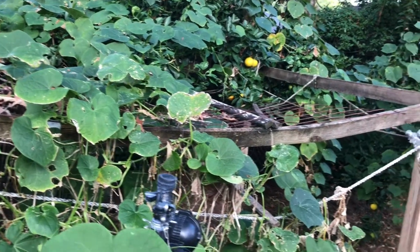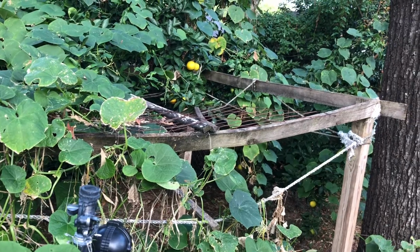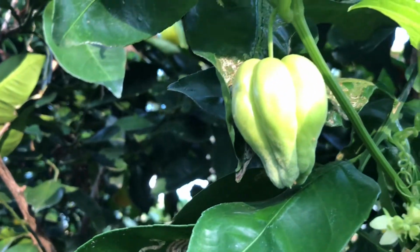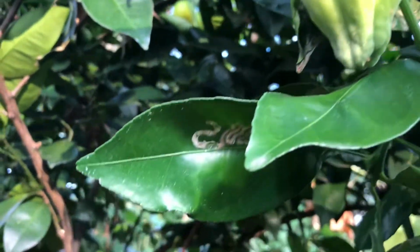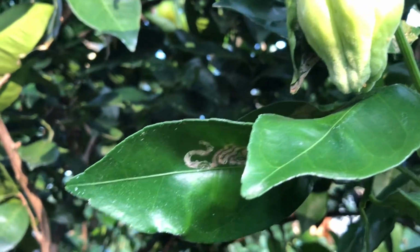So actually I do see one. I don't think it's fully developed, so let's go check it out. Now, this is a bit of an oddity. I have not really ever seen this happen before, but it's not fully developed. It almost looks like an inverted Mirliton.